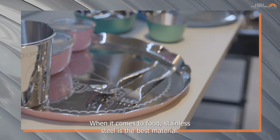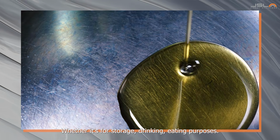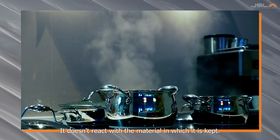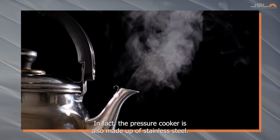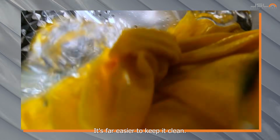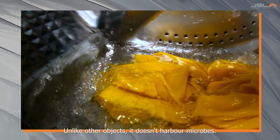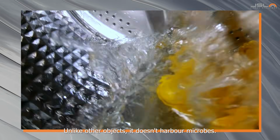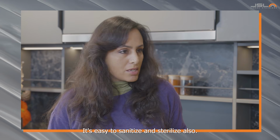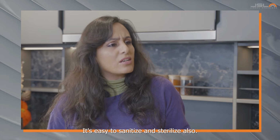When it comes to food, stainless steel is the best material, whether it's food storage or eating out of it, drinking out of it. It doesn't react with the material. Even cookware, for that matter. Now pressure cookers are also in stainless steel. So there is least contamination with regards to food. It's far easier to keep it clean, unlike porous objects which absorb. Easy to clean. They also harbor microbes, but stainless steel doesn't. So once it's cleaned, it's clean. Hygiene. It's easy to sanitize, to sterilize.